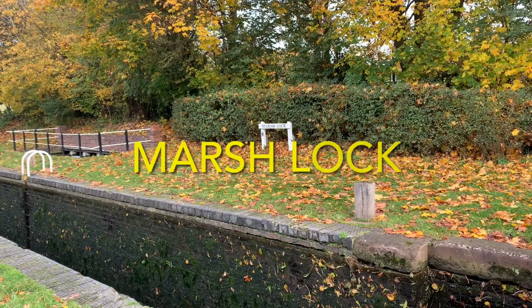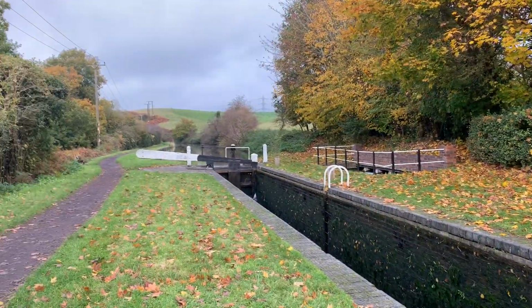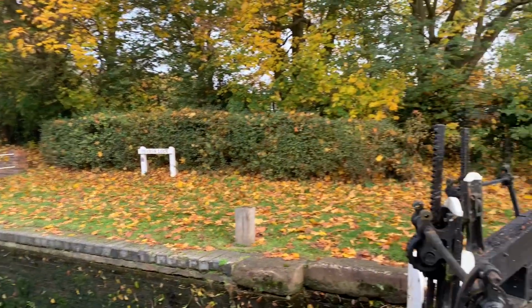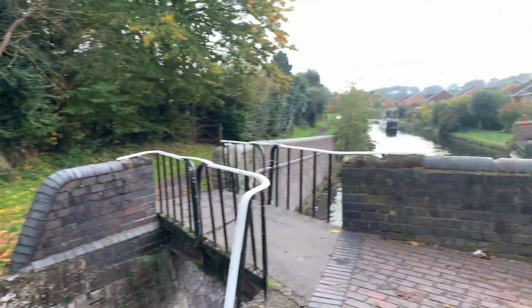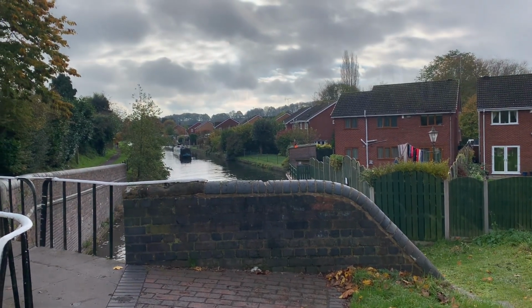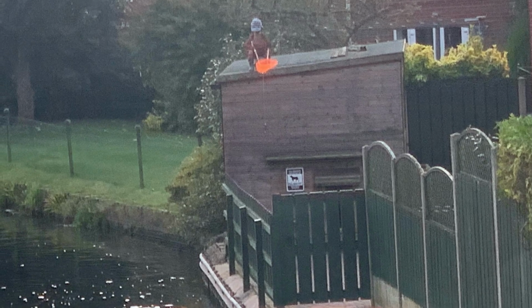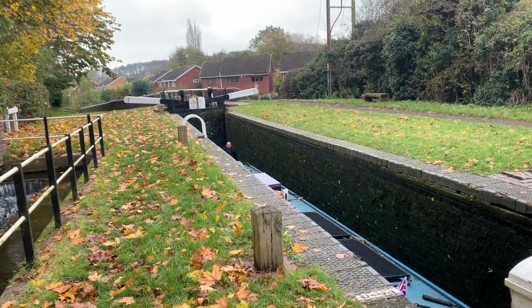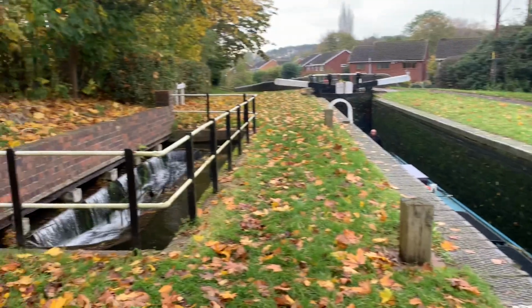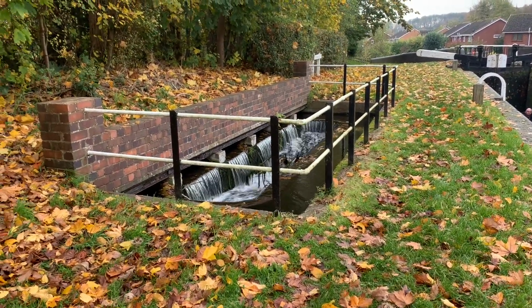Second lock of the day, Marsh lock. A lovely countryside, eh? And Stephen's coming along. Stephen's coming up in the lock. There he is. That looks like a bathtub. I don't think I want to get in it though.